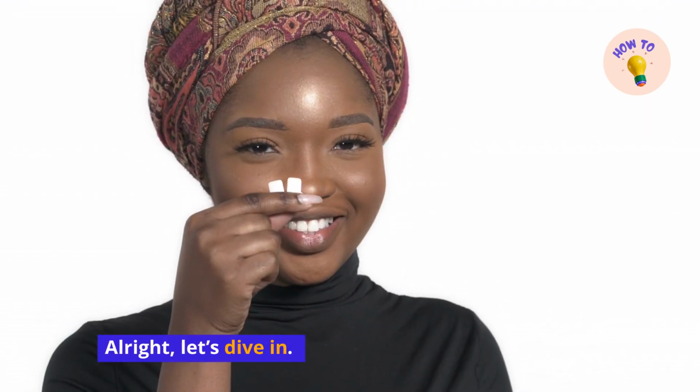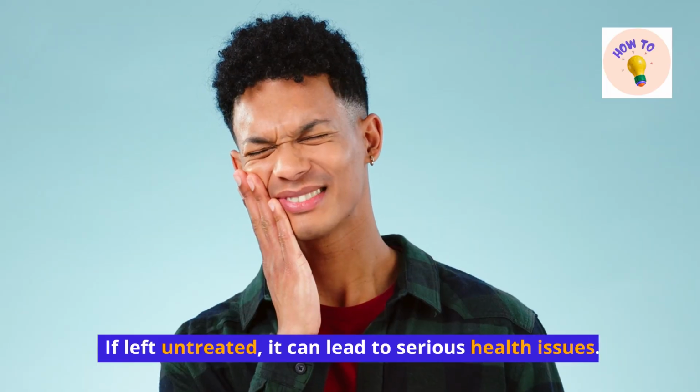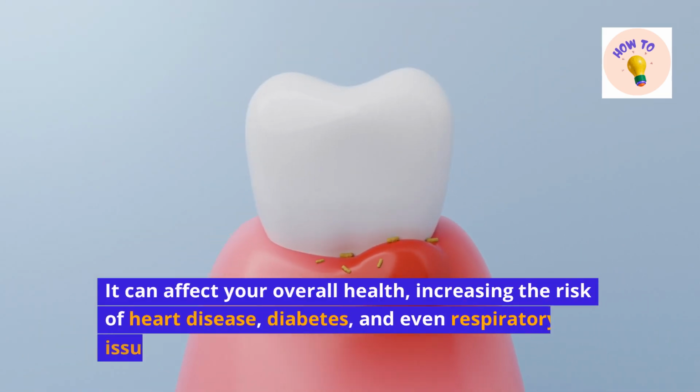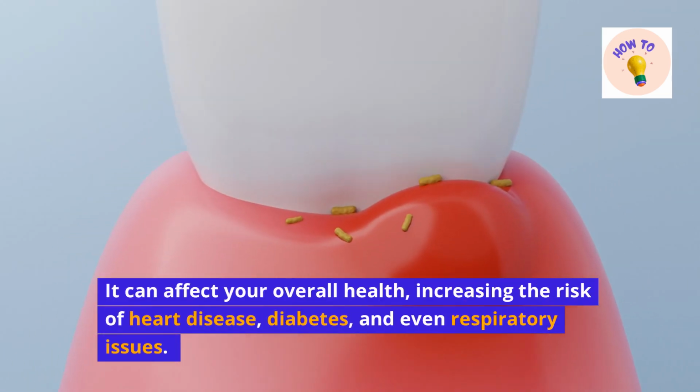Alright, let's dive in. Gum disease, also known as periodontal disease, is no joke. If left untreated, it can lead to serious health issues. We're talking about more than just bad breath or bleeding gums. It can affect your overall health, increasing the risk of heart disease, diabetes, and even respiratory issues.